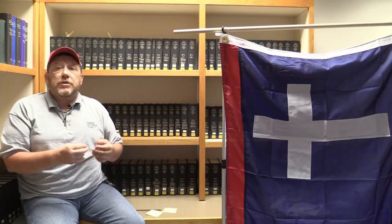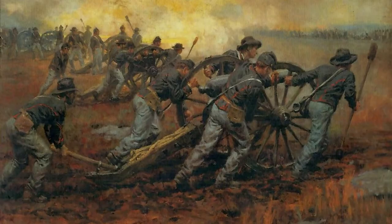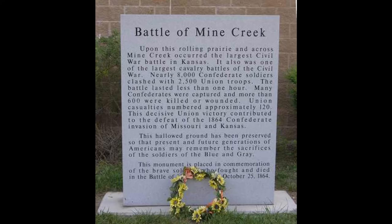It was a delaying action to allow General Price and his caravan to buy time. This was the last real organized resistance trans-Mississippi. It was the last significant battle fought by the Confederacy. We had a skirmish in Newtonia following this, and then elements of the Union Army followed the Confederates all the way down into Oklahoma and Arkansas. But this was the last significant battle. Site Administrator Dick tells us what made the battle significant.